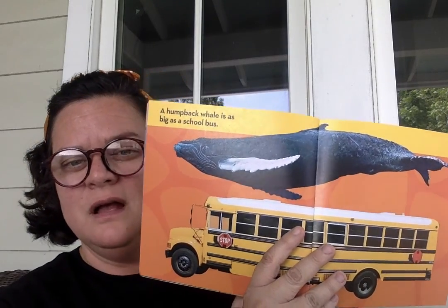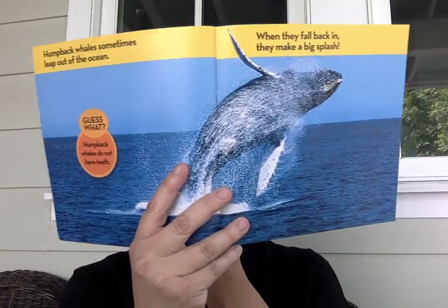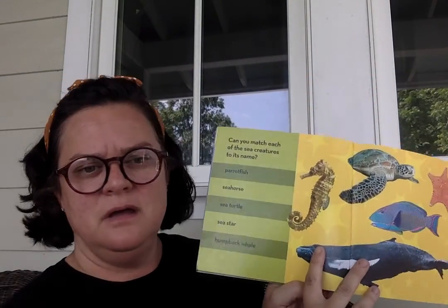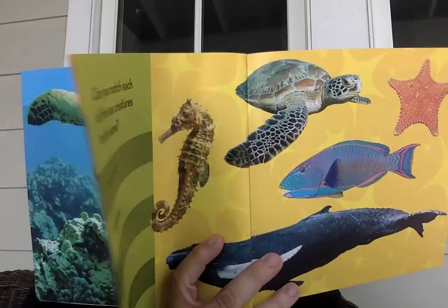A humpback whale is as big as a school bus. Wow, look at that comparison. That's huge, that humpback whale. Comparisons also, they're another feature of a nonfiction book. Humpback whales sometimes leap out of the ocean. Guess what? Humpback whales do not have teeth. Teeth? What do they have in their mouth? Wonder where I can find that out. When they fall back in, they make a big splash. And then on the last page it says, can you match each of the sea creatures to its name? Parrotfish, seahorse, sea turtles, sea star, humpback whales.